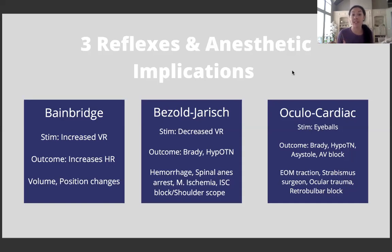Any type of myocardial ischemia. And you guys that are doing blocks and learning that stuff, an interscalene block that we do for shoulder surgery, and then we sit the patient up in the chair, all that venous return kind of pools in their pelvis area, and then you'll actually see this reflex pop up. So boards love this kind of stuff. These reflexes are going to be your BFFs for boards, okay? And then obviously to fix it, increase their preload, give them some volume, epi, ephedrine, all that good stuff. Okay, the last one is the oculocardiac reflex.